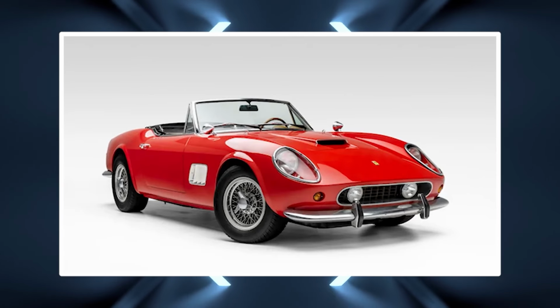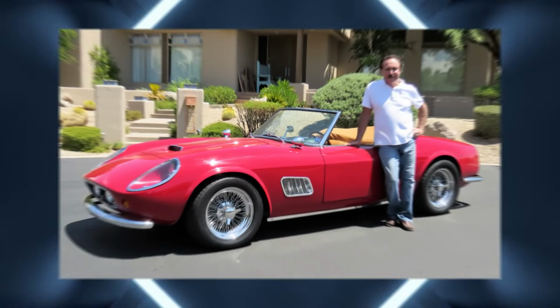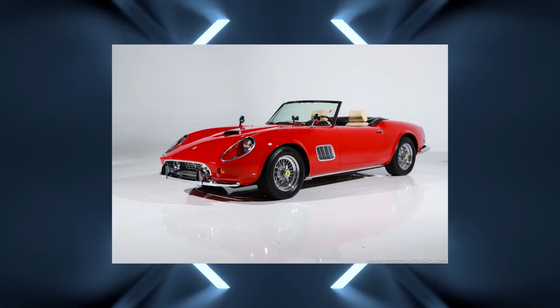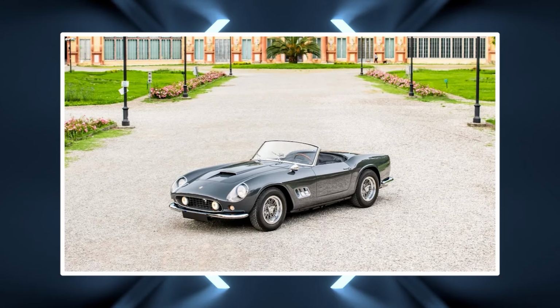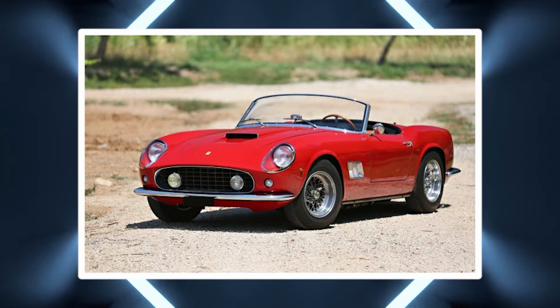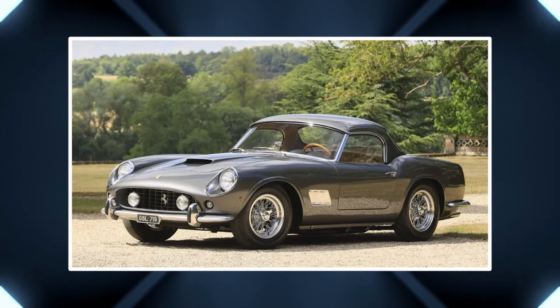By 2015, replicas built by fans using Modena's original molds were selling for $90,000 to $120,000, despite having zero connection to the actual film production. Modena Design capitalized on this demand by offering official Ferris Bueller tribute builds for $150,000, using modern Mustang chassis instead of MG midgets for improved reliability.